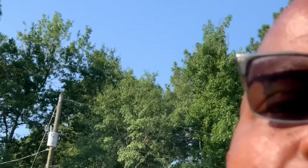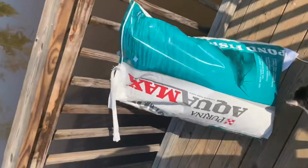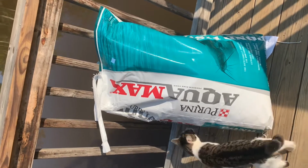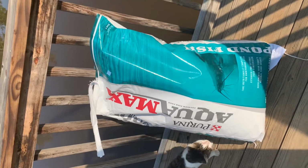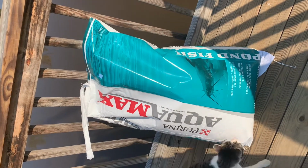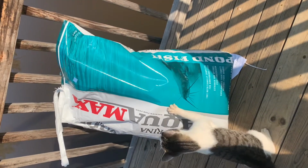And so let's go ahead and feed these fish. Here's that pond feed right here. It's called Pond Aquamax. It's Purina 4000. It is 100% nutritionally complete for fish. Extruded for optimal feed conversion. Supplements your pond's natural food source.